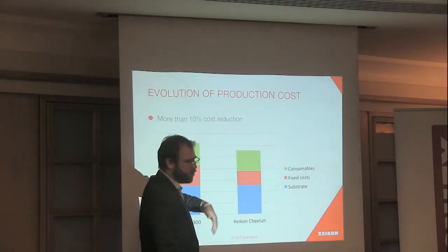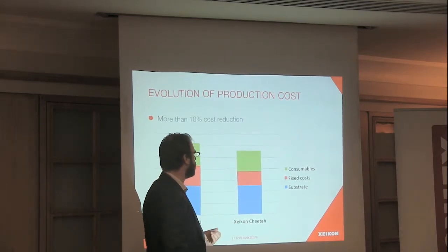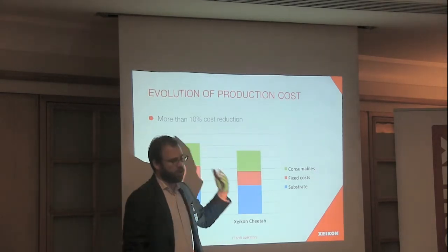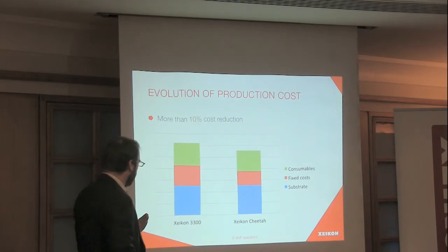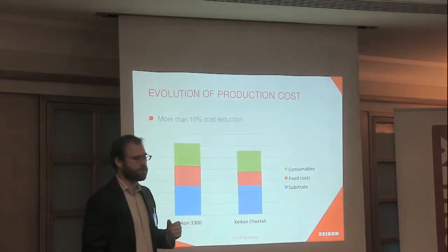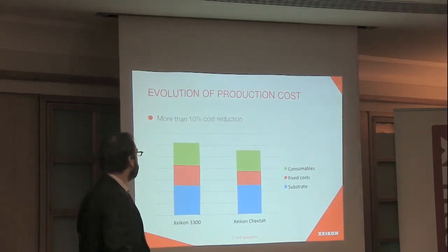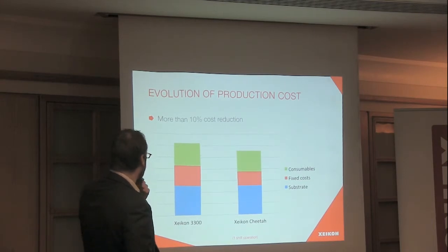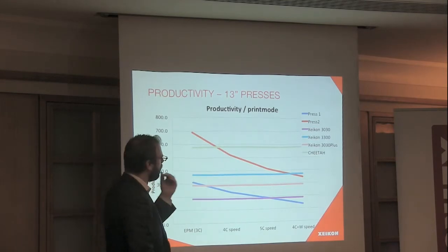Overall, and that's just like an Excel calculation, that's very simple. In real life, with the production facilities, they can even more optimize these costs more. But simply from a simple calculation, you can see that actually you get a 10% cost reduction by printing on a Cheetah platform compared to a 3300 platform. Okay, now this is giving you some ideas on the advantage where the Cheetah positions itself over the current portfolio. Looking a bit to the competitive landscape, we also try to give you an idea here.